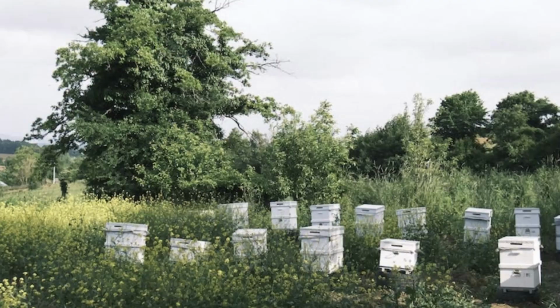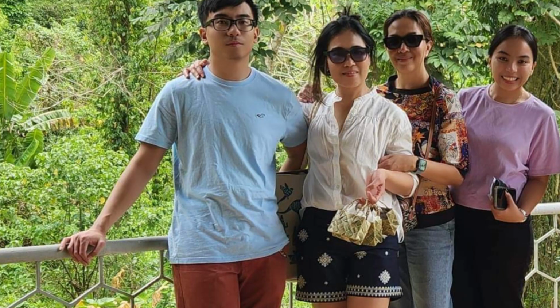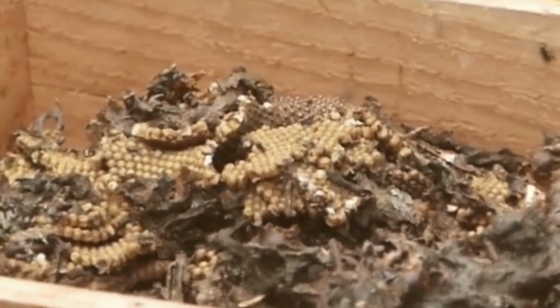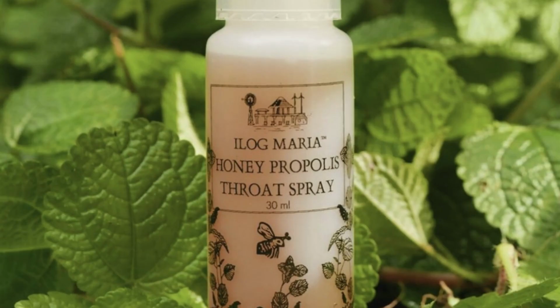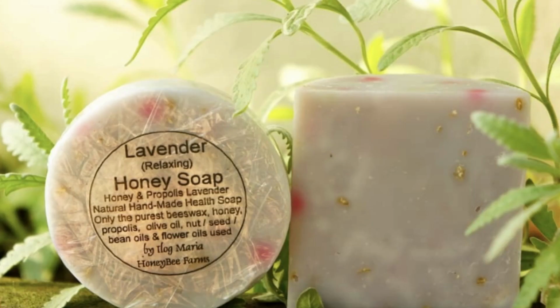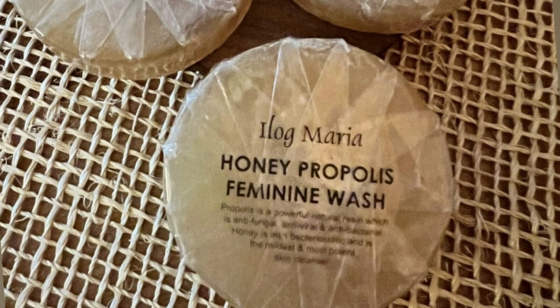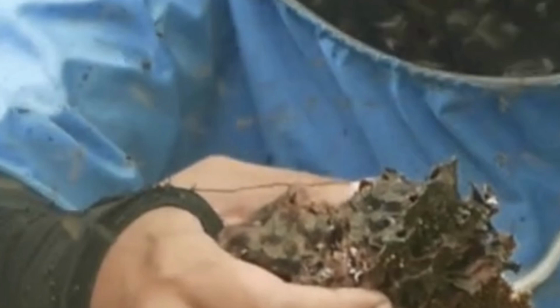I'm excited to share with you our visit to the bee farm here in Ilog Maria. Ilog Maria is a honeybee farm located in Silang, Cavite. This is a haven for organic wellness products and they advocate to live a natural lifestyle. As we walk into the lush greenery of the farm, we also look at the dwelling place of the bees.